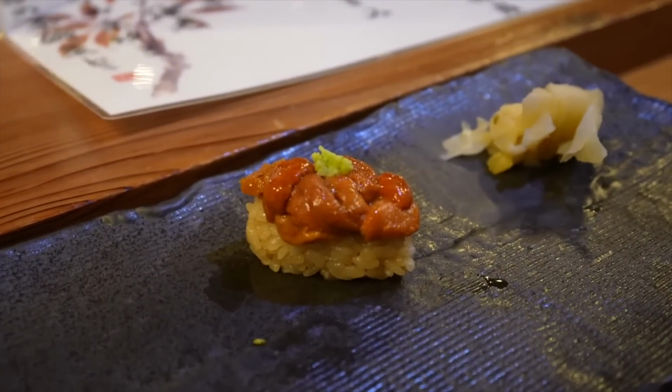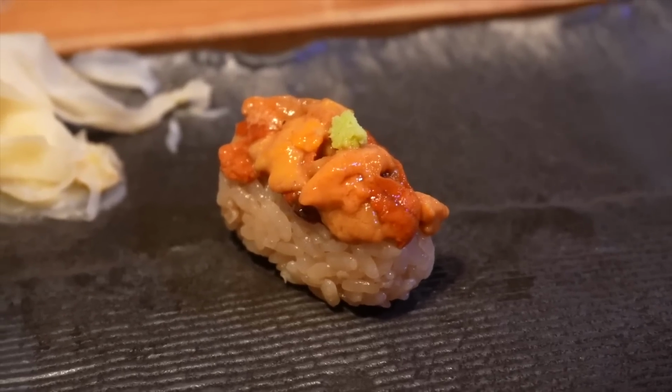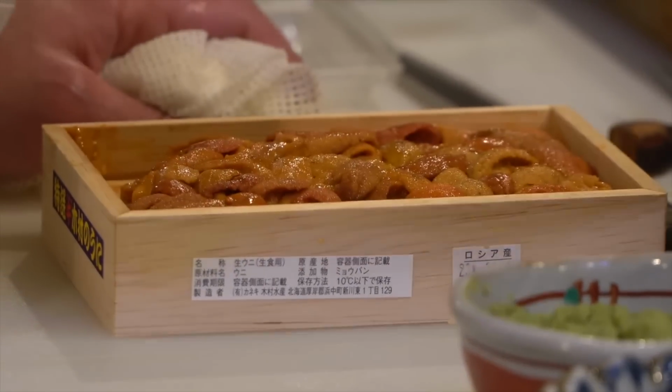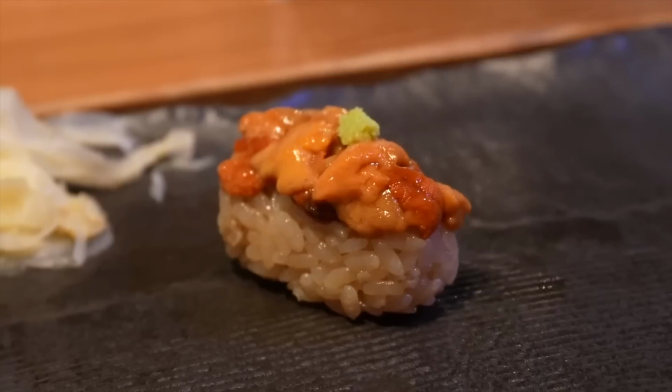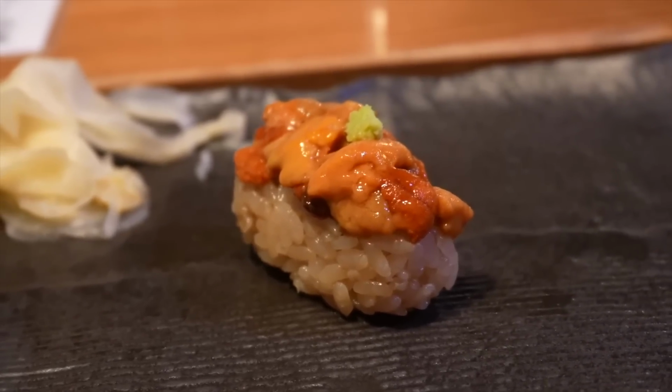Besides the tuna being in season and lots of other fish, another thing that's in season right now is uni, and Hokkaido in the northern part of Japan is famous for its uni. We've got some Hokkaido uni with a little bit of wasabi on top. That is sea urchin. Very umami. Wow. Yum. That is really fresh. And that stuff is super expensive too. We just saw it in the market, and a box goes for, I don't know, $300.